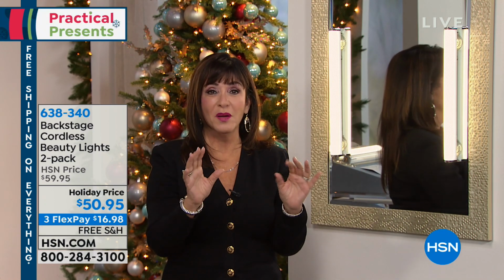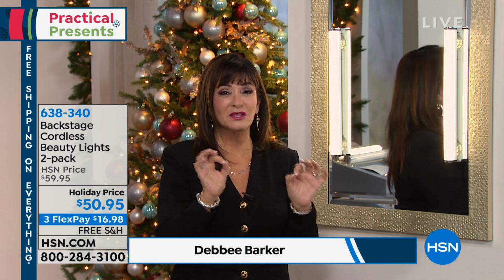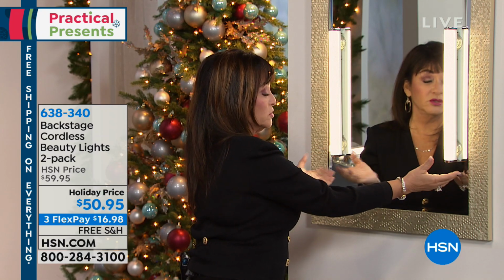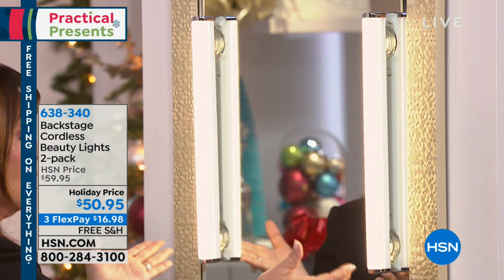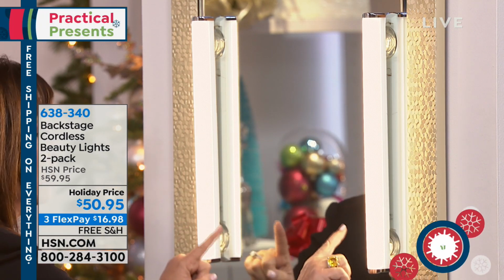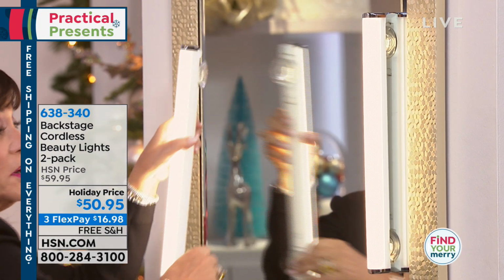What you're getting is the best lighting you could ever imagine, no matter where you are. If you're at home, in your bathroom, in your bedroom, if you're in a hotel, these go with you. These are perfect, these are beautiful. What you have here are 2 beautiful lights. They're separate. They're easy to install, and they are polycarbonate. They're 16.5 inches long, and they're 1 inch wide. And what you do is you can install them no matter where you are.